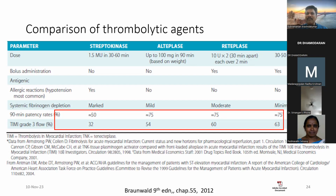Pain may decrease with time because necrosis has happened. Once necrosis is there, there is no pain. So pain may decrease with time. ST may resolve because the necrosis has happened, but opening of the coronary happens only 50% of the time in thrombolysis with streptokinase. So we are not dealing with the best drug, but commonly we are using it for want of financial reasons. Then came reteplase and tenecteplase.